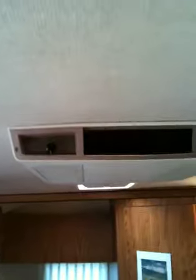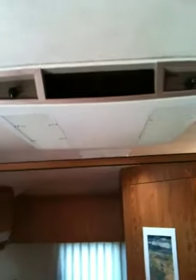Here's the AC. It works off electricity. What is it, about 20,000 BTUs? So it won't run off of a low-end gas generator even. You have to be plugged into the grid in order to use the air conditioner, which is not a problem for us. We have our pantry.